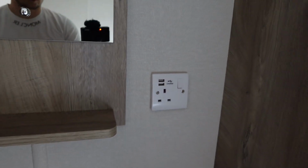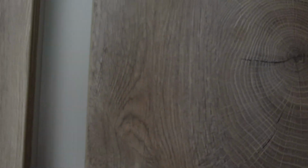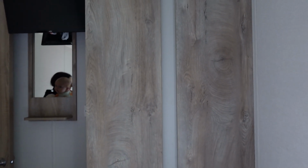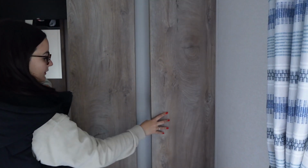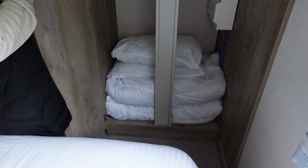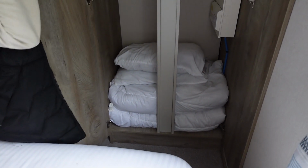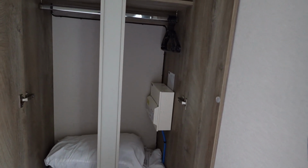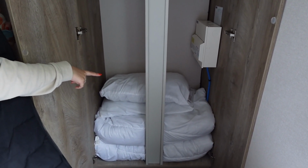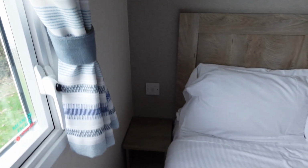So socket with USB again. Much larger wardrobe, which I might need Ellie to help me look at because it's a lot bigger. A nice double one. Oh, so we've got spare, I would say spare duvet and pillows. Fuse boxes in there, so don't be messing with that because you don't need to. Maybe for the sofa bed, if there is one. Oh, true. Very true. Same again, window, can fully open. Light switch on the side.